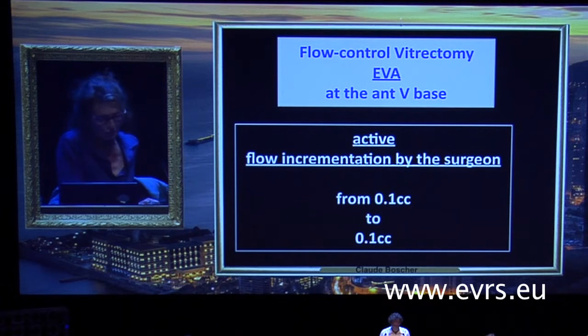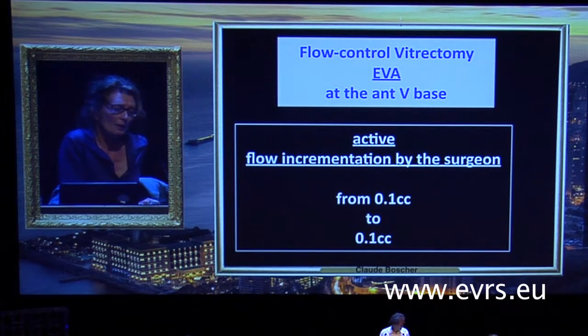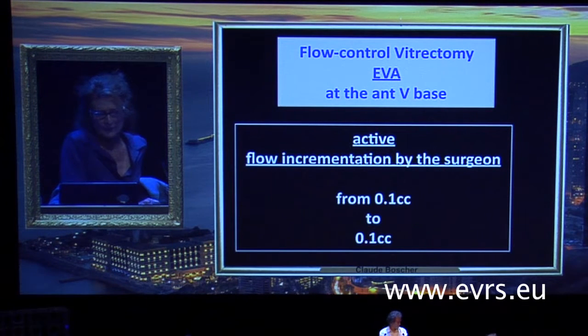Now I'm going to show you complications which occurred during a vitrectomy with EVA and how it was managed. The big difference with the EVA pump is that the incrementation by the surgeon can be done from 0.1 cc to 0.1 cc, when before it was only from 1 cc to 1 cc. And the fact that you are faster to reach the maximum ratio risk-benefit, and the vacuum raises less high than with the previous machine, means you save a lot of time. And when you come to a dangerous area, you can increment from 0.1 cc to 0.1 cc, which is extremely subtle.